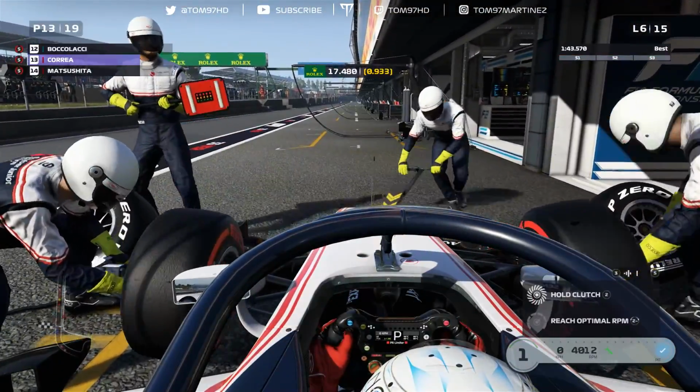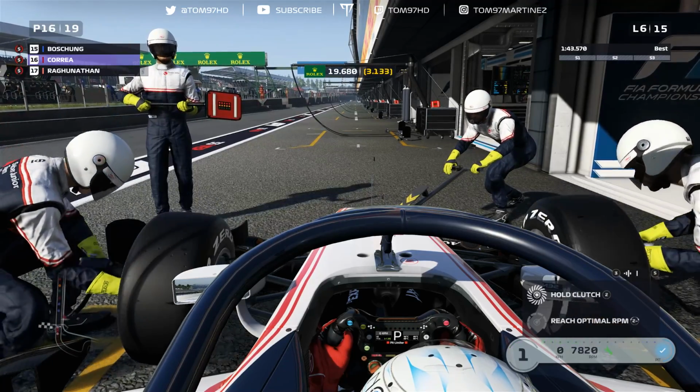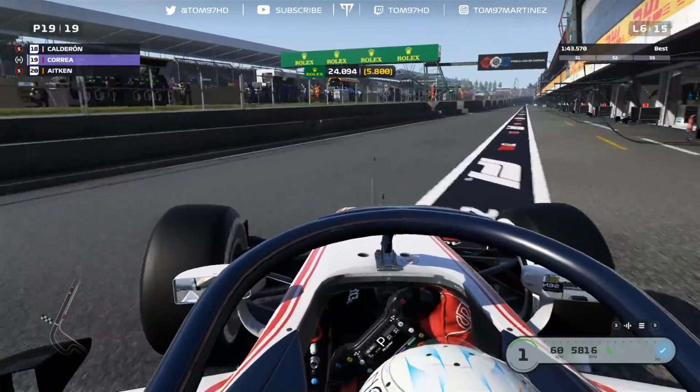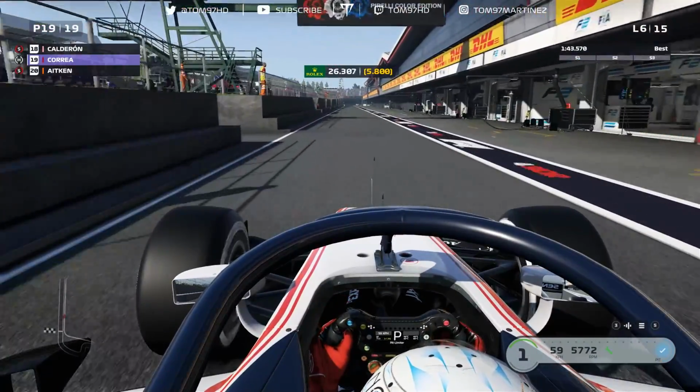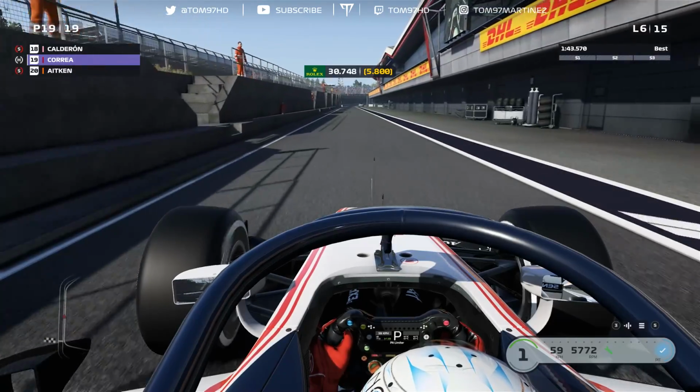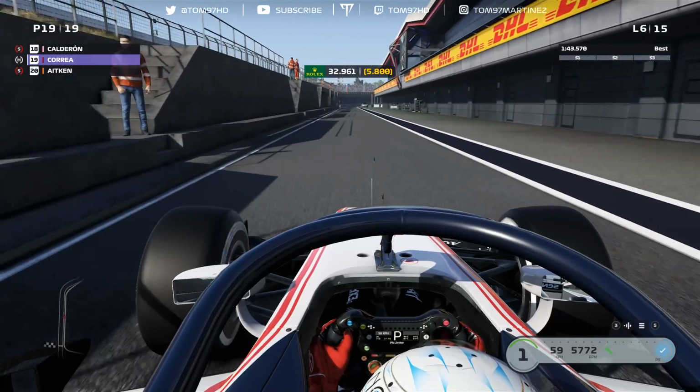Come on, boys, we need a good stop here. If you're going to deliver, now is a good time for it. Go now. Perfect getaway. You have to look at the lights on the lollipop to know when you've got to pull away. We're going to have clear track, fresh rubber on. Let's see if we can try and switch these on and have a decent out lap.